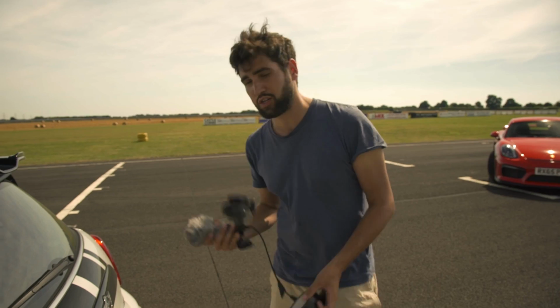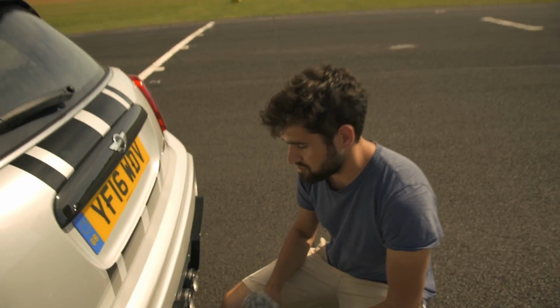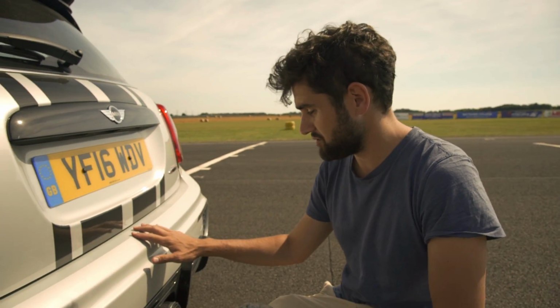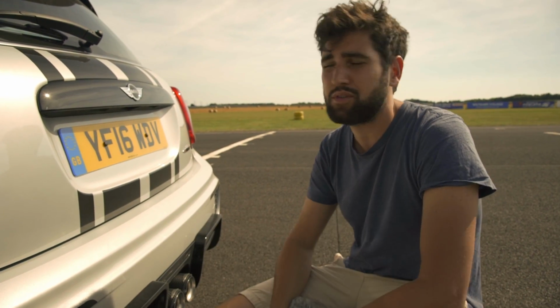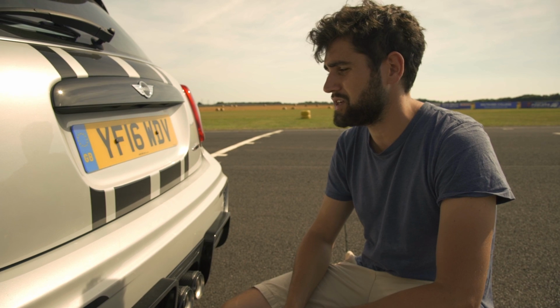So we've got a mic here on a suction mount, and what we do is try and get it as close as possible without peaking, because obviously some of these cars can run quite loud, and then hopefully on the video you sync it up with some visuals of the car moving, and it just adds an extra dimension to that, and that's what people who love cars love to hear.